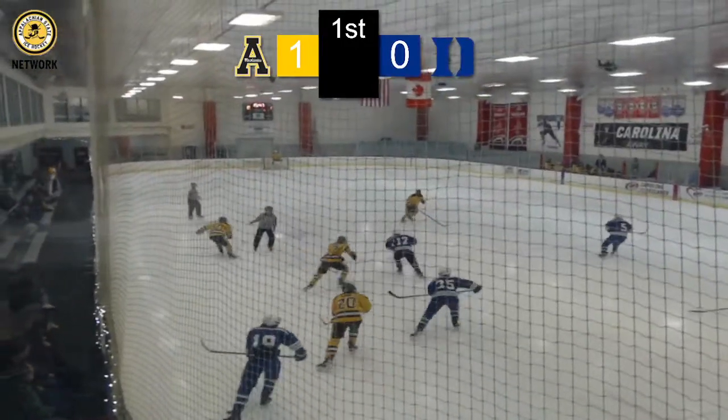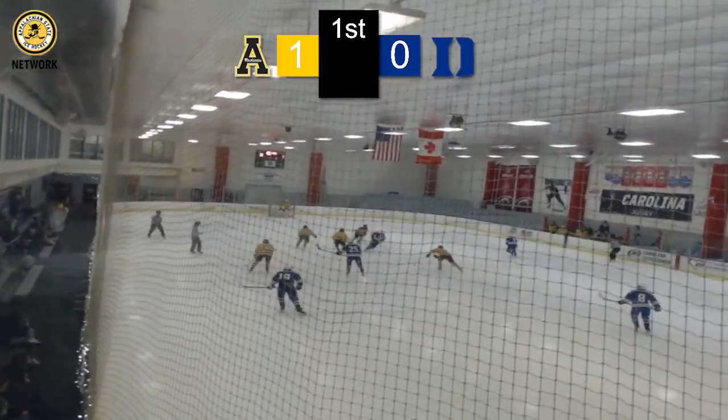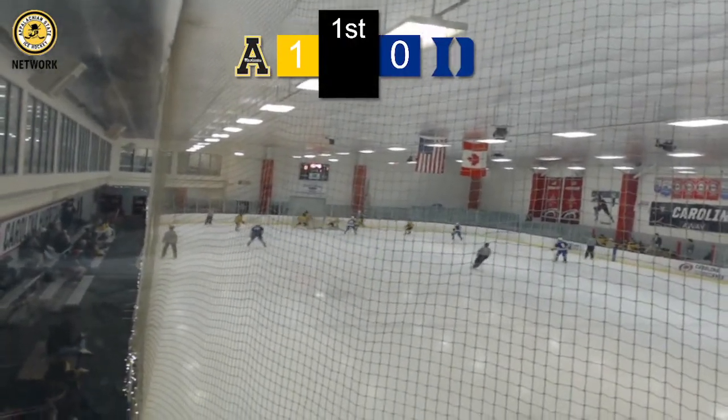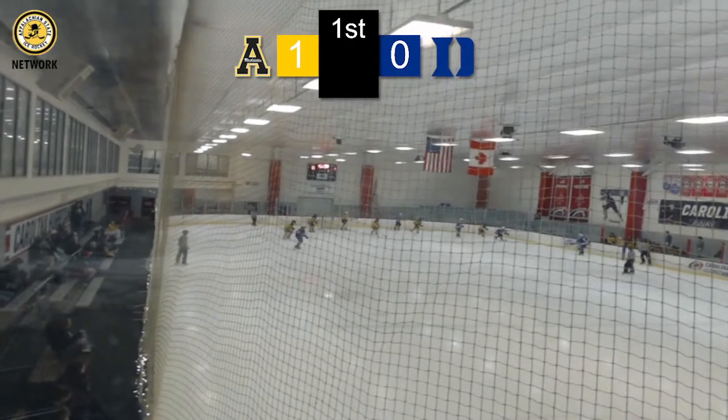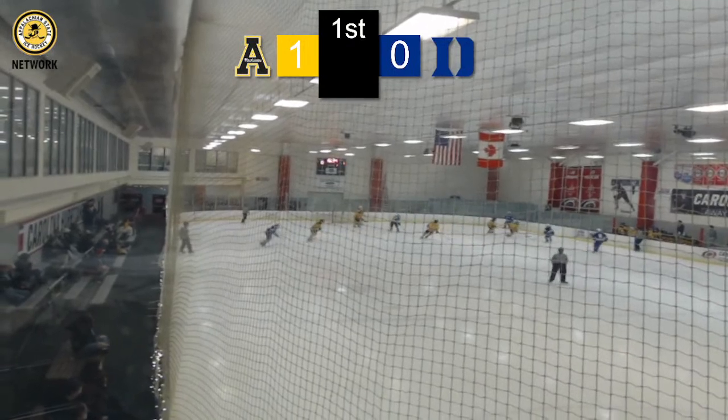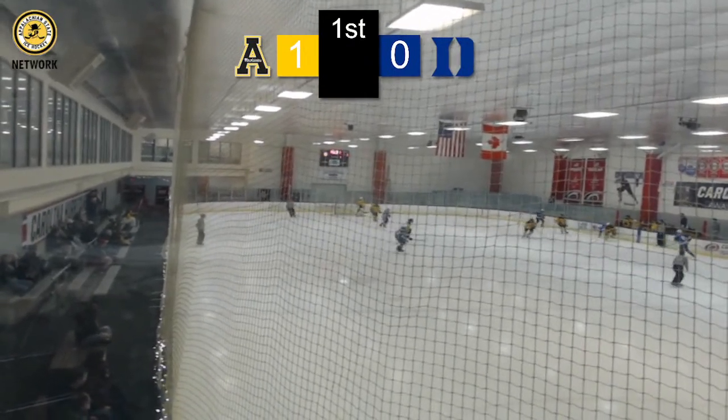Now 17 will start to break out. Here he comes through neutral ice with speed. Makes a move. They're on sides. He'll go wide. Lose control. Try to feed it out front. 15. Never got there. At the point, 8 will play it off the boards. One-handed attempt there from 5. He couldn't get it past.